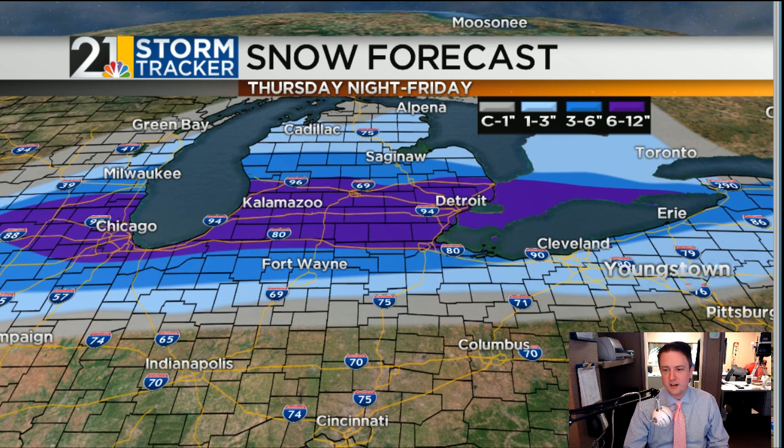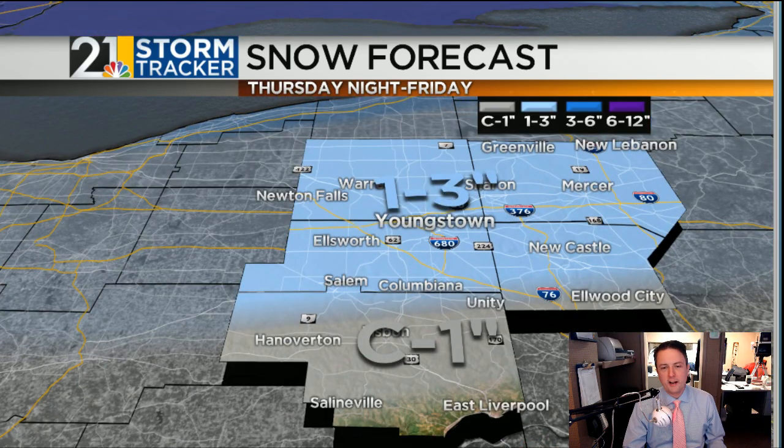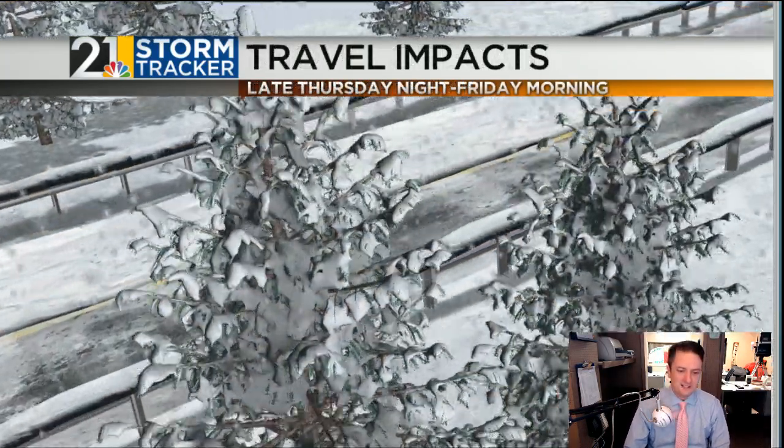For us, I think this will be enough to be a nuisance and cause a slick morning commute on Friday, but it's not going to be comparable to this morning in terms of the actual accumulation. Impacts can still be high, though. An inch to 2 or 3 coming at 6 or 7 in the morning on a weekday, that's not real good news.